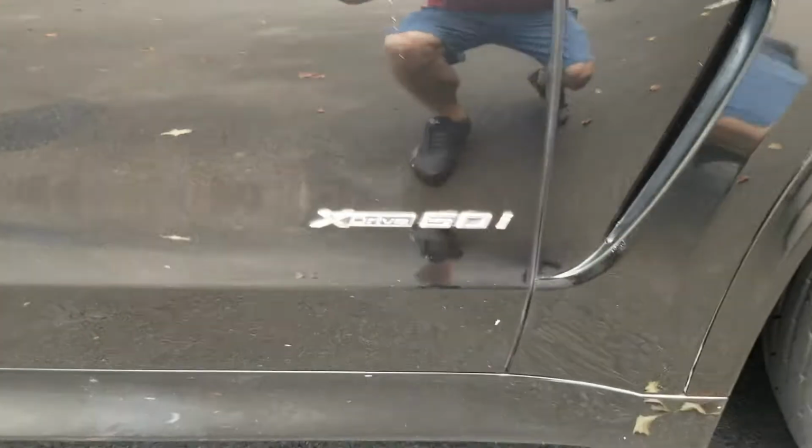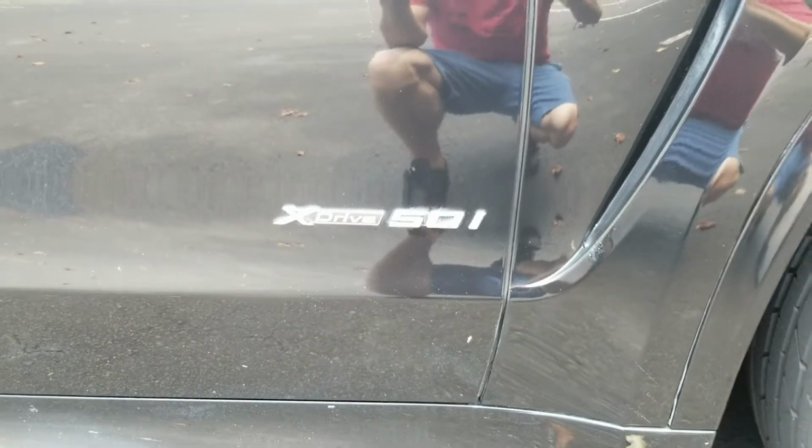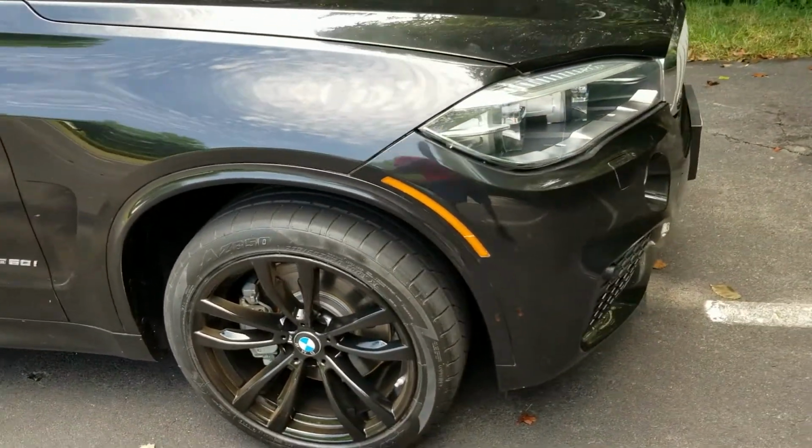Obviously, the 50i here is noted. Most people in traffic would just assume you have an M Sport version of the standard 6-cylinder 35i because the badging can be hard to see, but that badge means quite a difference in terms of motor.